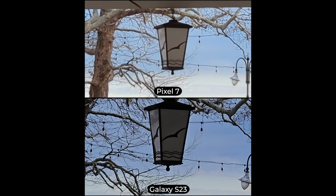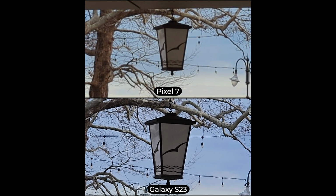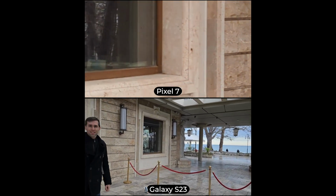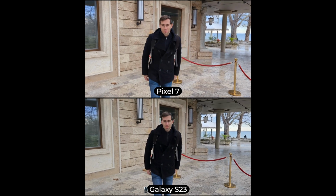And of course the Galaxy should look better, but you let me know if you can actually see the higher detail from the Galaxy. And also the stabilization. Alright, switching back to the main cameras, and this will do it for this video comparison.